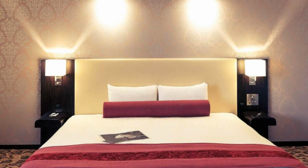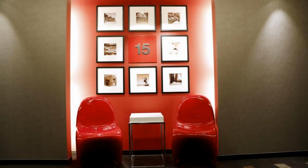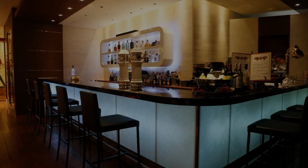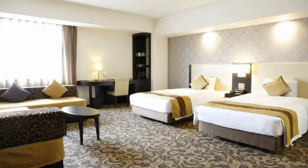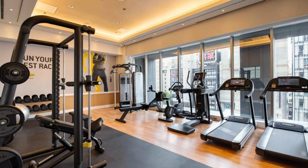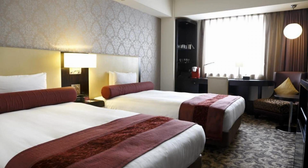The check-in time of this hotel is 2 p.m. and the check-out time is 11 a.m. Pets are not allowed in this hotel. The hotel accepts major credit cards and reserves the right to temporarily hold an amount prior to arrival. Guests are required to show a photo ID and credit cards at check-in.